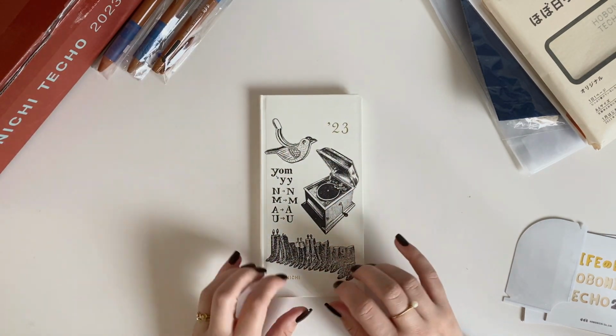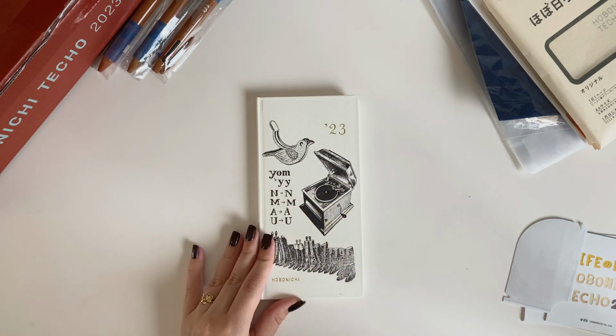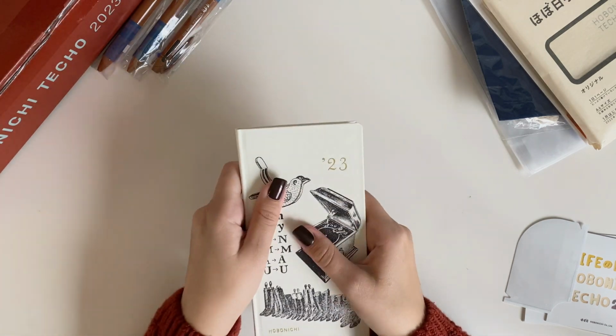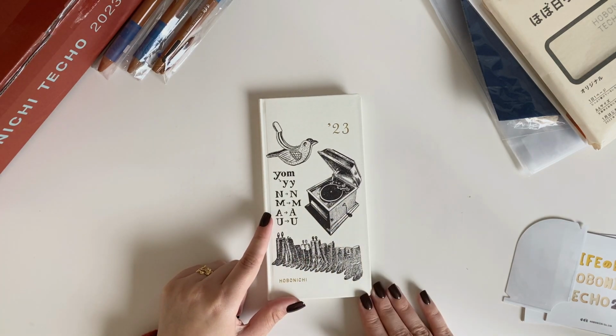Oh, I just love the way the cover feels. It's hard enough that I feel like I could just take it around with me, but pliable enough that it feels really comfortable in your hands. It doesn't feel too stiff. I really like it. And this art is just so beautiful.